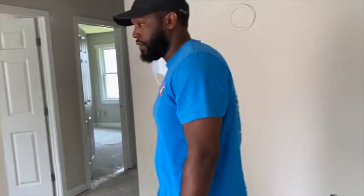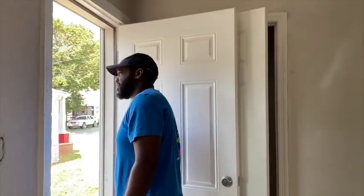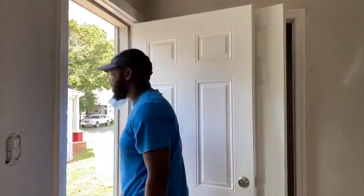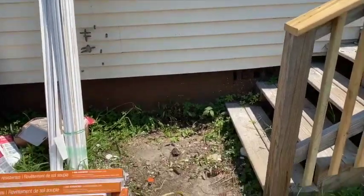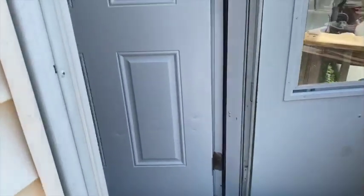How many square feet is this unit, Aaron? I don't even know. It's not a lot. I know that. Maybe about, I don't know, maybe about 900. I'm gonna go look at the other unit. They working, y'all.